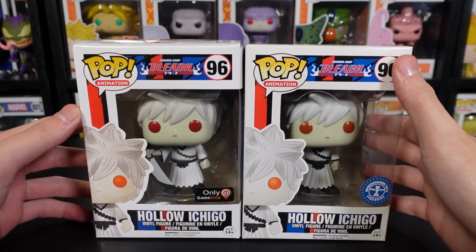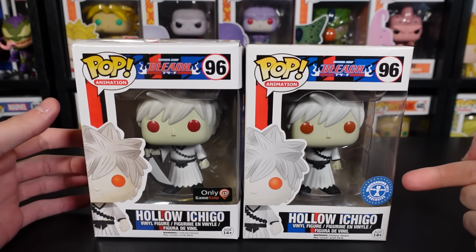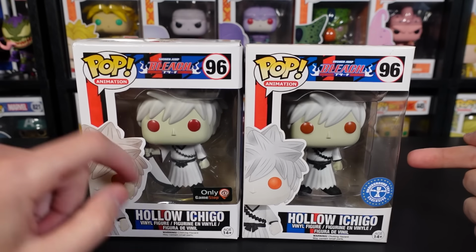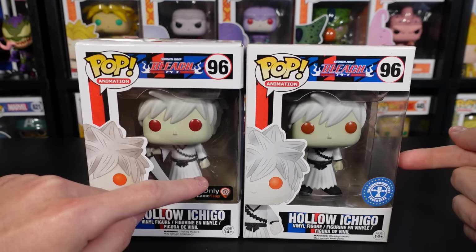So now the big one, guys. Hollow Ichigo here. As you guys can tell, I do have the Underground Toys exclusive in my collection, and this is the GameStop exclusive fake version. And just to notate, so nobody's confused, this pop does have 3 versions. It does have the GameStop sticker like this, but of course this one is fake. It does have this Underground Toys exclusive sticker, as well as a no sticker variation, making 3 variations.